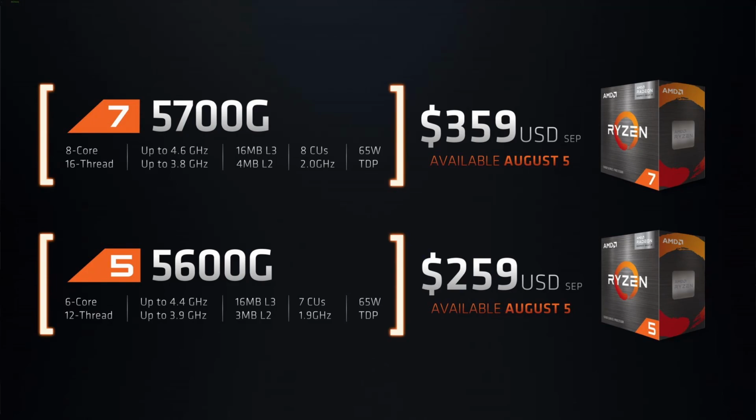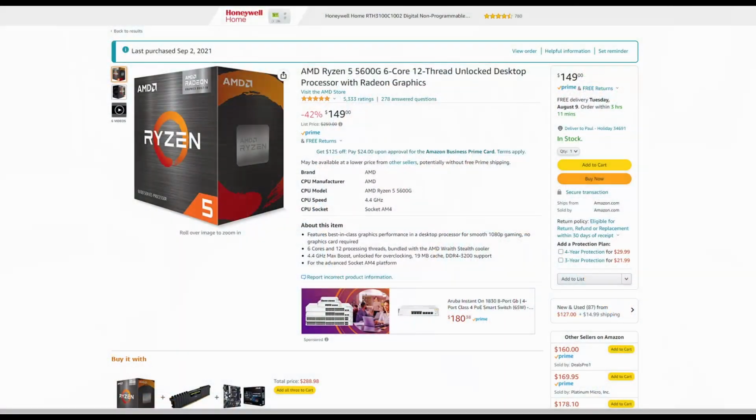The 5700G started out at $359. And the reason why I'm making this video is because it's now fallen down to $150. You can get a Ryzen 5 6-core 12-thread processor with decent graphics, not great, but decent graphics that you can play games on. And as evidenced by Danny D, we did that video about a month and a half ago. That's the CPU that is actually in Danny D right now. And it's working great with a 3060 Ti, so it is upgradable. And I paid almost full price for it.